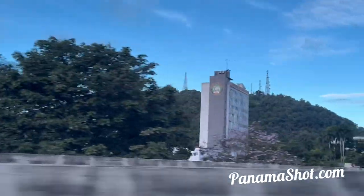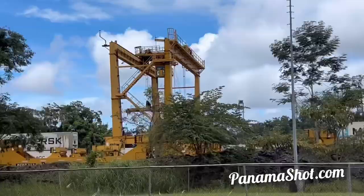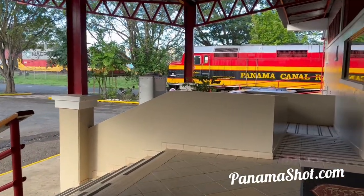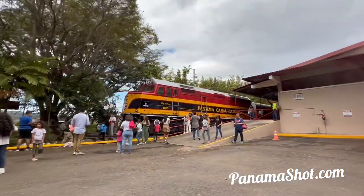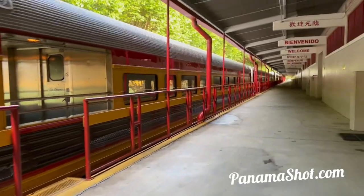Welcome to Panama. So this time we're going to the railroad company that provides the communication between Panama City and Colon City. Panama City is in the south of the country and Colon City is in the north of the country. So the idea is to get on this train.